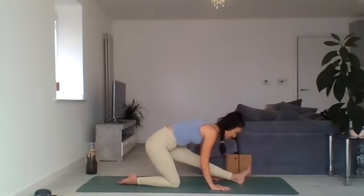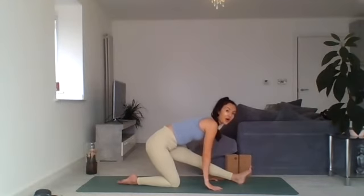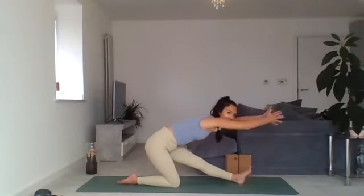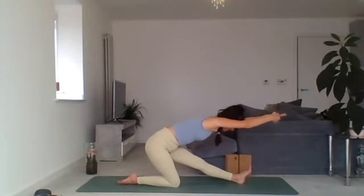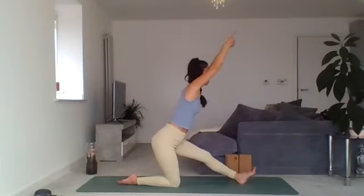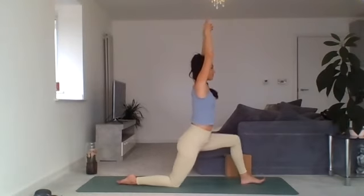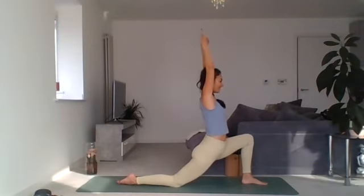Then we're going to start to bring the weight forwards again. So option to keep the hands grounded. You can have the hands on blocks, or maybe you want to take this Kali Mudra with the hands by the head, and maybe you want to start coming up with the body as you bring the weight back forwards into your low lunge with control. Give it a go, have some fun with it.